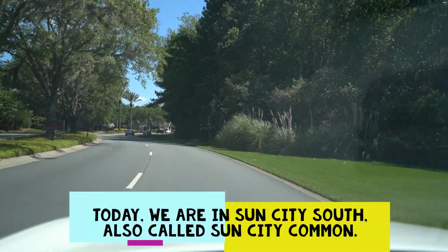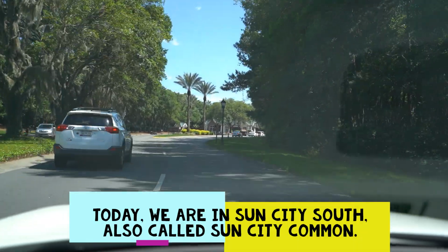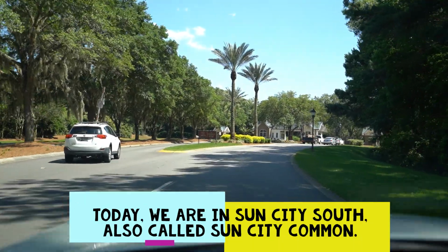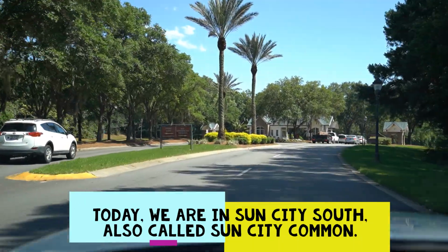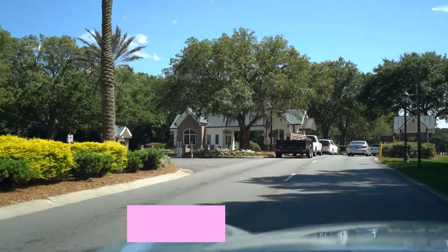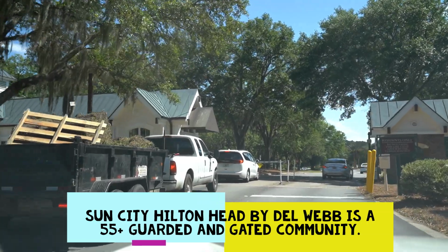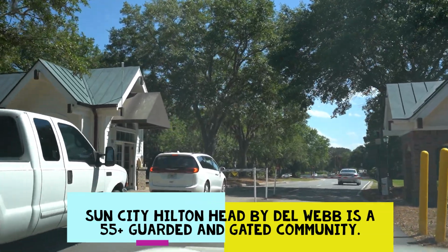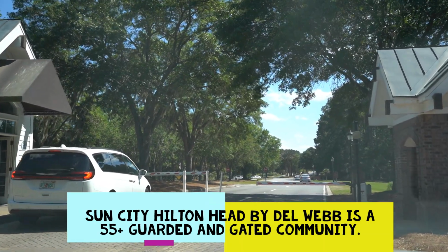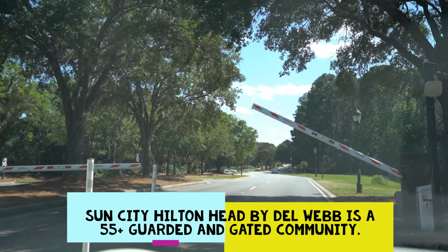We're going to be going into the south side of Sun City Hilton Head today, sometimes regarded as Sun City Common, sometimes called Sun City South. It's the older section of Sun City. And of course, Sun City Hilton Head is a 55 and over community by Del Webb. And it's also a 24-hour guarded and gated community.